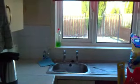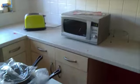Place is coming together quite nicely. Microwave, toaster, clean toaster. Kettle. So, alright. A bit of soup going on. Not much changed in here. Today's the 7th of December. So, Christmas tree's out.